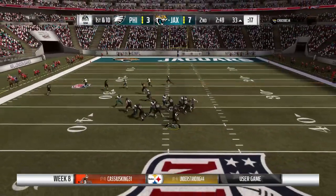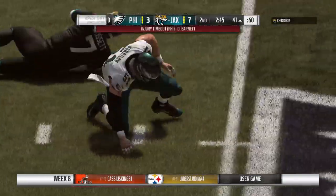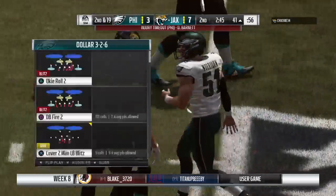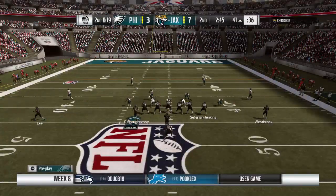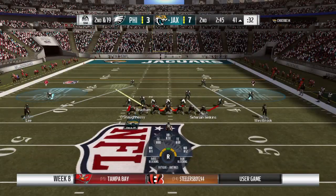On 1st and 10, Brissett. Flushed out right. And he's going to have to eat this one as down he goes. And plays like that really hurt play calling. They had a really nice gain on the previous play, but gave about half the yardage back on the sack. Excellent pressure up front. Nowhere to go with the football. Down he goes.